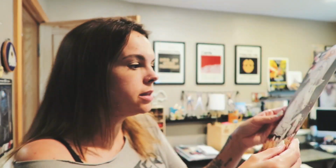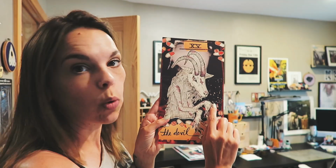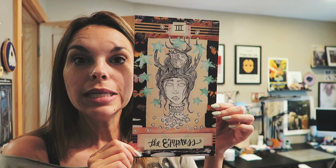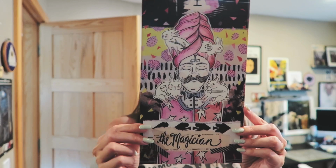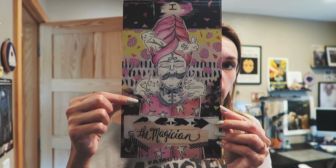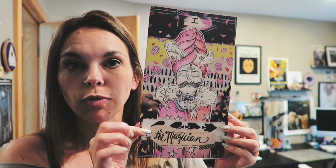And the print on this came out so good. You see all the details, even the torn paper in the background and the paper splatters. The Empress, and again, they are giant, really thick. You hear that? Quality. And last but not least, we have the Magician. I love this guy. This was a really popular one when I finished making this card because of the little bunnies. People really love the bunnies on it. You guys remember those little mini stickers I made? I made little bunny mini stickers. They're based on the bunnies from this tarot card.